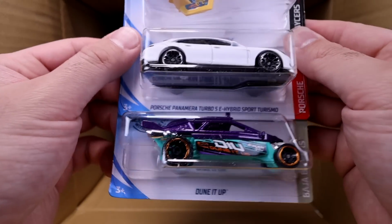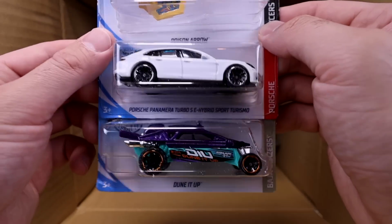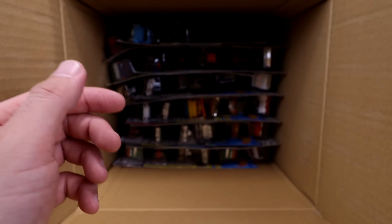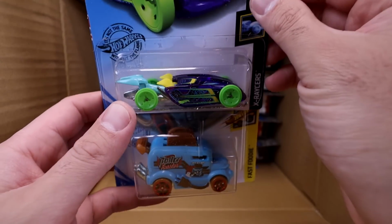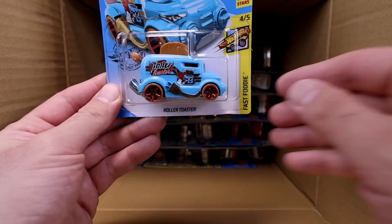We got the Porsche Panamera Turbo SE Hybrid Sport Turismo, the longest name casting that we've ever seen. We've seen lots of different color variations of those ones now. Dune it up as well. And next up, we've got Pedal de Metal. Okay, that's a new casting. Haven't seen that one before. Then we've got Roller Toaster.